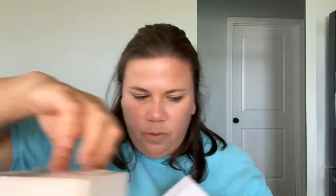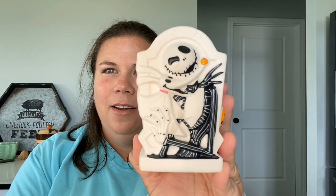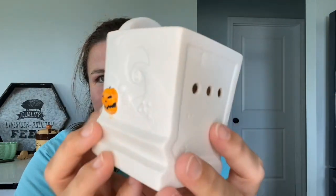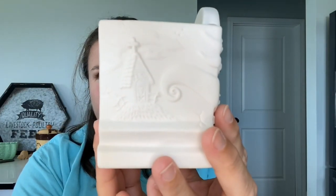I debated this one just because it's got him holding Zero. This one's pretty intricate too. It's got the little piece that goes on the top. This mini warmer is the only one that comes with a black base. All of our others come with a white base. Let me show this to y'all. It is so cute. I debated it just because he's hugging Zero, and you know I'm a dog person. Isn't he cute? Got little pumpkin on the back. Nothing on the back except for the holes. This does glow. So he's cute.